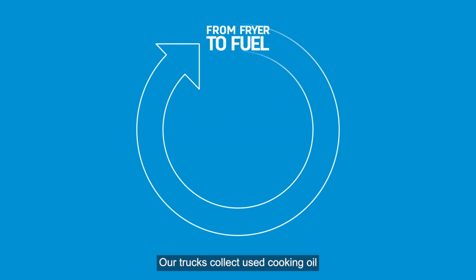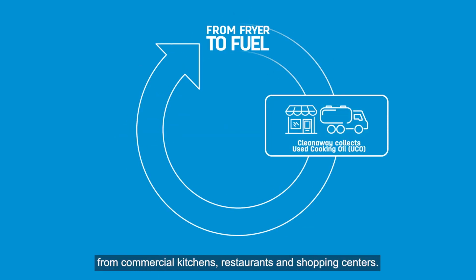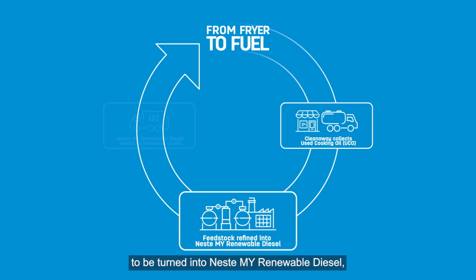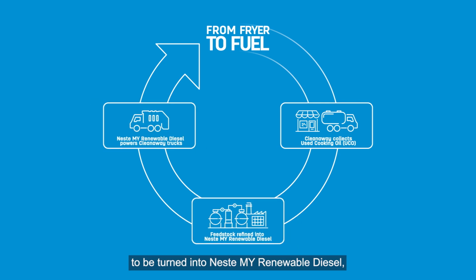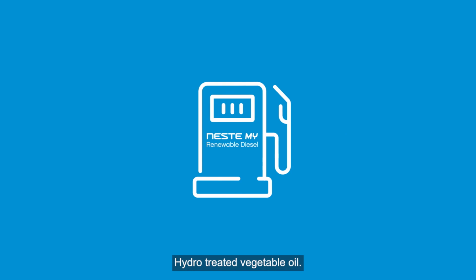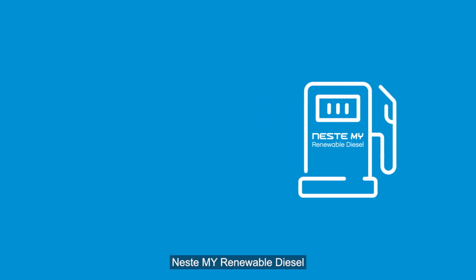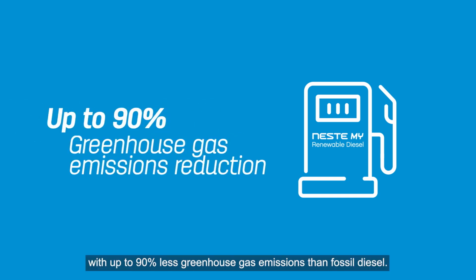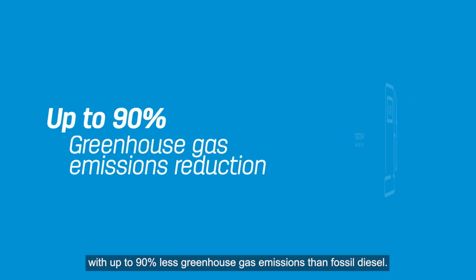So, how does it work? Our trucks collect used cooking oil from commercial kitchens, restaurants and shopping centres. The oil we collect goes through a refining process to be turned into Neste My Renewable Diesel, also known as HVO 100 hydrotreated vegetable oil. Neste My Renewable Diesel is made from 100% renewable material, like used cooking oil, helping enable a circular solution with up to 90% less greenhouse gas emissions than fossil diesel.